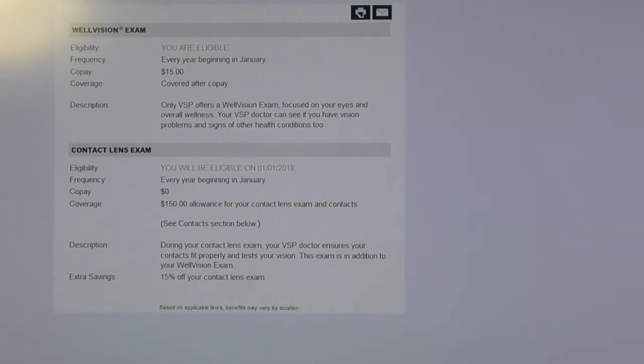As far as, is it worth it? Well, I'm going to give you an example. You can see right now that it says I'm eligible for my wellness vision exam. My copayment is $15. So I'm going to an eye doctor and I'm paying $15 for an exam.